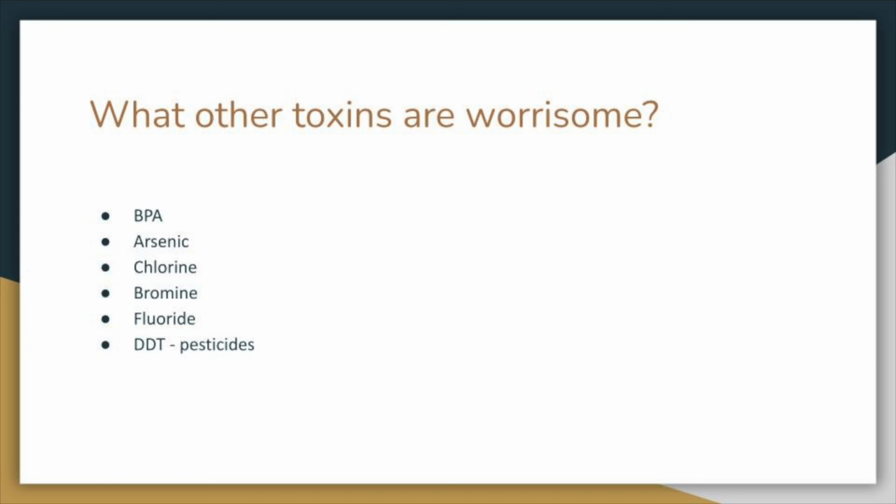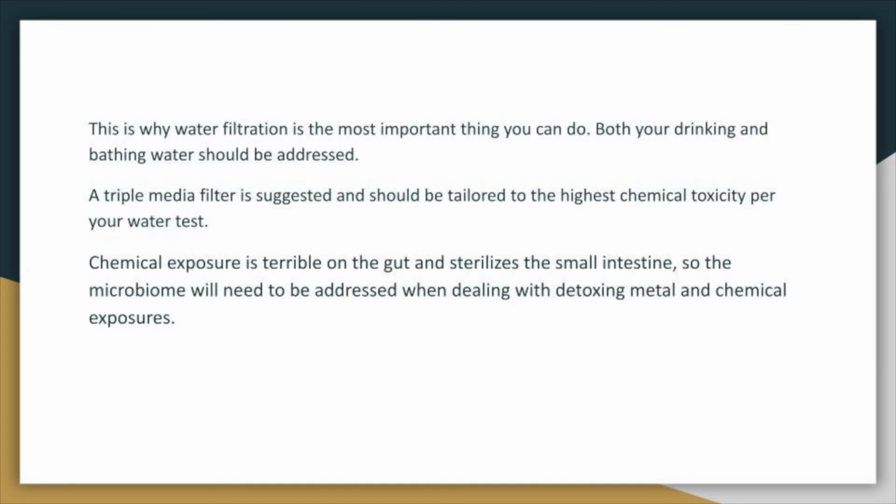Okay, other toxins that are worrisome. Besides the metals, we've got BPA, we have arsenic, which is a metal, chlorine, bromine, fluoride, and DDT and pesticides. This is why it's so important to get a water filter that is really specific to what's going on in your home. Triple media water filtration is suggested, and again, it should be tailored to the highest chemical toxicity per your water test.